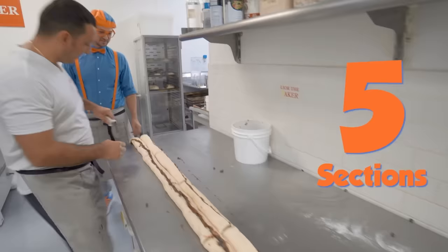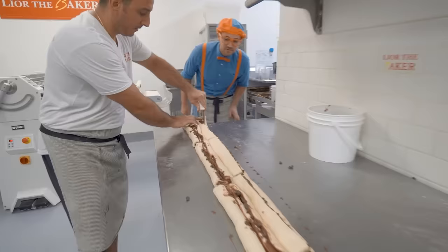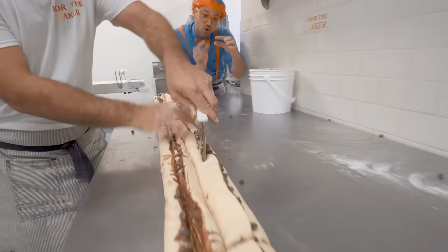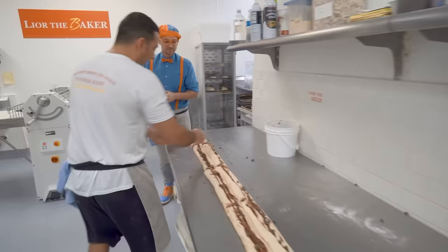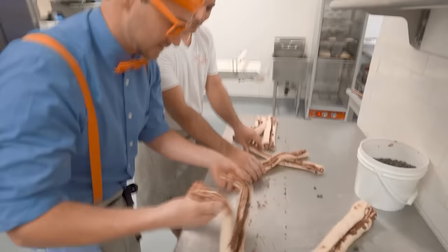Okay. Open them. Wow. Look at it go. Okay. He's cutting it in half the long ways. There's a short way and a long way. Perfect. Okay. The fun part. Okay. Open them. Open them. Make X. Okay. And make X. Then you do a little twirly.